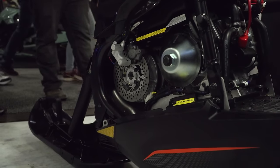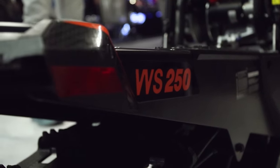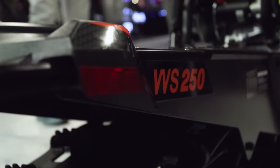The best environment to ride the Widescape is really in deep snow conditions. That's what it's meant for. It shines in 5-6 feet of snow, and it's super light, so it makes it very easy to go in all kinds of terrain.